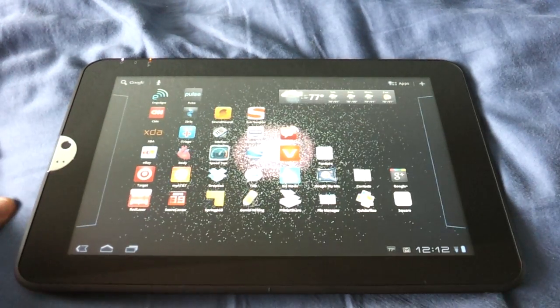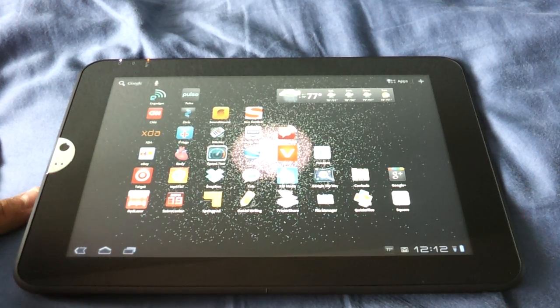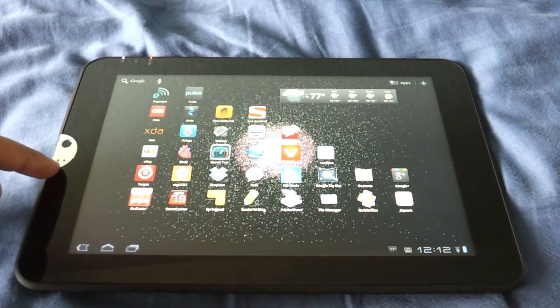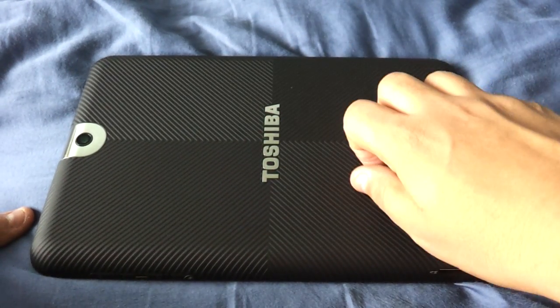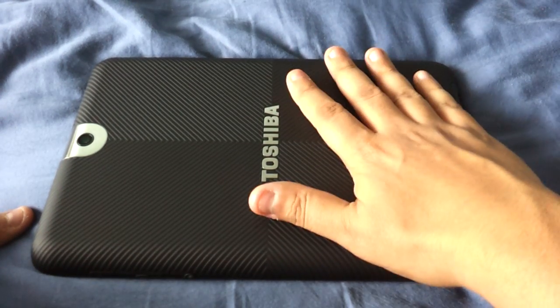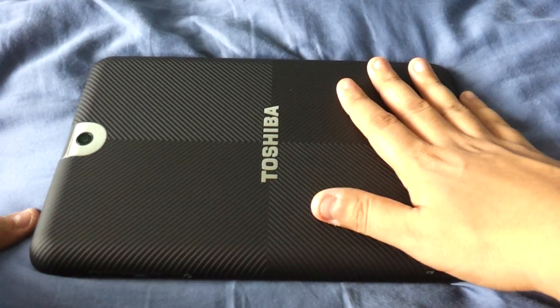I've downloaded some applications, been playing with it for a while, did some test shots, used the camera, and I'm very impressed with the camera quality. It does have a 2 megapixel front camera, like I showed in the unboxing video, and you also get a 5 megapixel rear camera. The backplate is plastic, but it feels like a rubbery texture. These are replaceable. Toshiba sells these backs in different colors at $19.99.